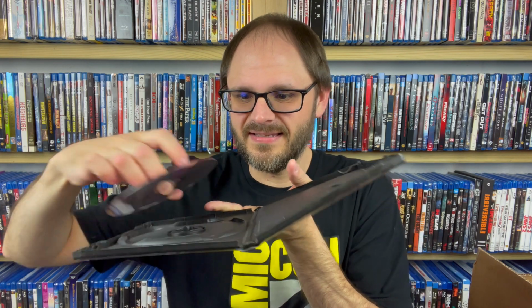Yeah, the disc is loose inside here, so let's see if the disc is even okay. Unfortunately, this disc is pretty scratched up. I'm just going to put this one into the donate pile, but it's going to be the trade pile for this video, but I will be donating that one, or sending it off to Salvation Army just because it's pretty messed up.